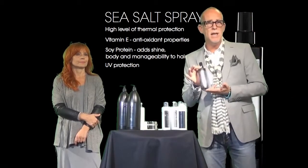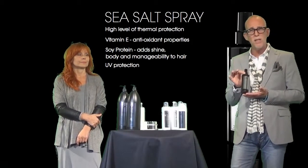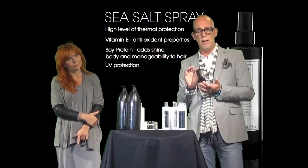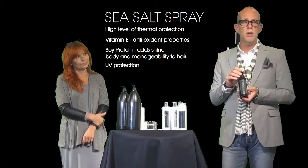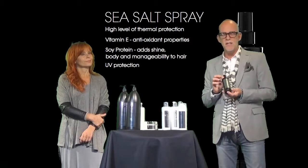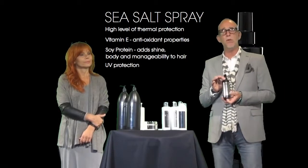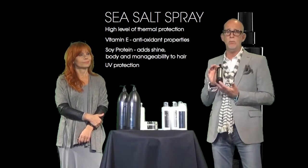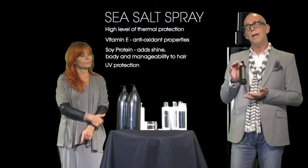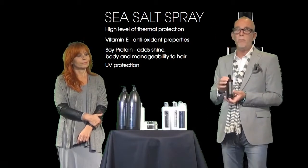The key ingredients in here are vitamin E, again, a great antioxidant, and soy protein, which adds shine and body, and it has fantastic UV protection as well. The one great thing about this, and I'm sure a couple of people out there have always asked questions about thermal protection and heat protection, is that this has a very, very high level of thermal protection. It's not as high as the thermal protect purely on its own, but this will protect up to about 200 to 205 degrees. So you can use this with a heated appliance, so a curl wand, or a styling iron, or any other heated appliance.